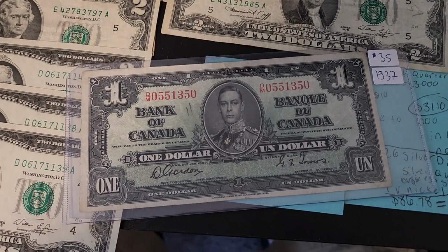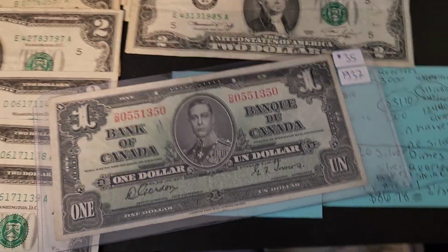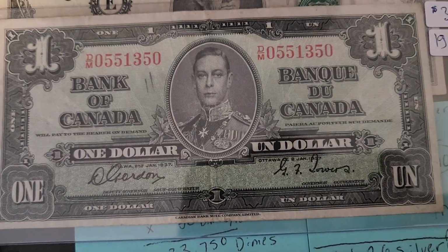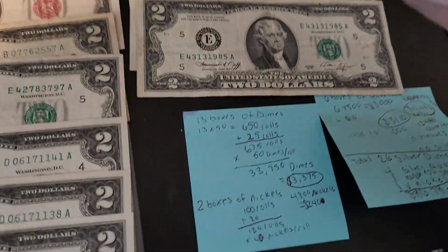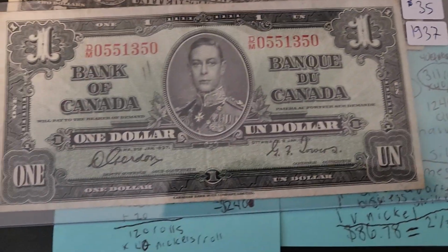My girlfriend just got back from a trip from Canada, and look at this specimen. I don't have any Canadian cash, and she gets me a King George Bank of Canada $1 bill from 1937. I know the date's on here somewhere. I mean, they have it marked, so it's a 1937, but where is it?